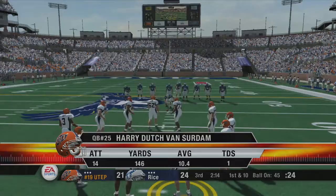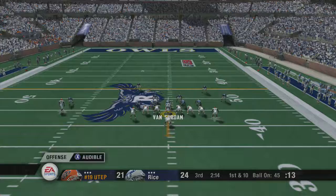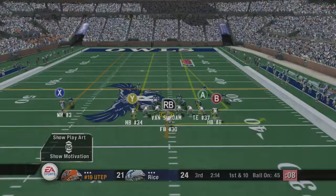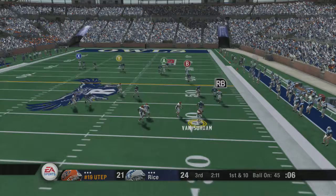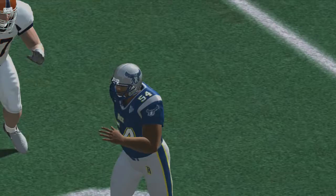Number 25 lines up under center. He's changing things up. Pass. He's looking. The cavalry's coming. And he's going to come up with a sack. They get to the quarterback and end that play before he even got started. This young man didn't even have a chance to make something happen. It's tough to find your receivers when the defense is in your face like that.